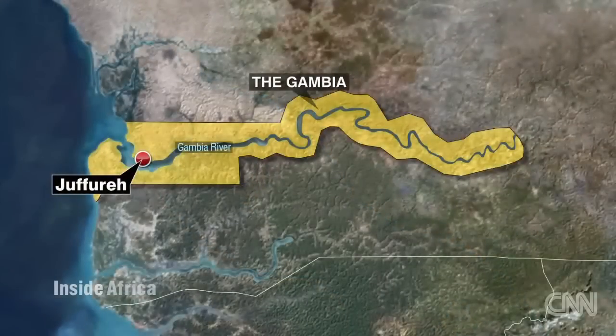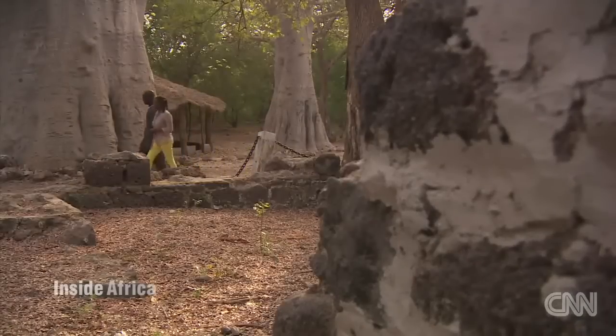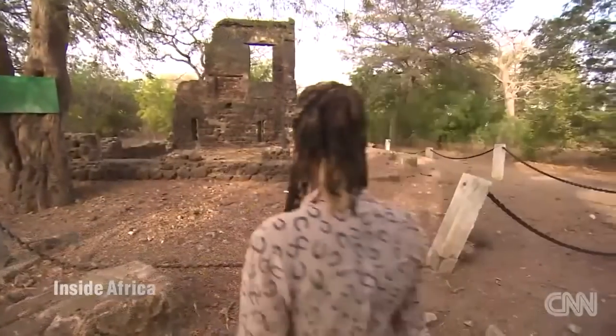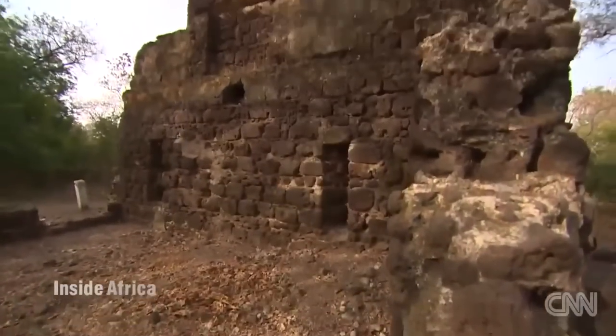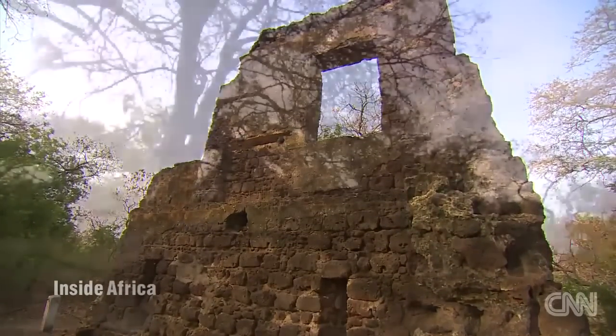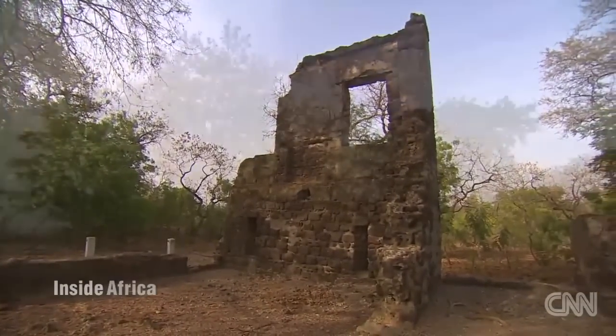On the edge of Jufureh, on the north bank of the river, historian Hassum Cisse takes me to the ruins of a Portuguese settlement. So how old are these ruins? These ruins date back to the middle of the 15th century, in the 1450s. When the Portuguese arrived here in 1456, they were impressed with the trade potential they saw along the river Gambia. So they decided to build a permanent settlement here.